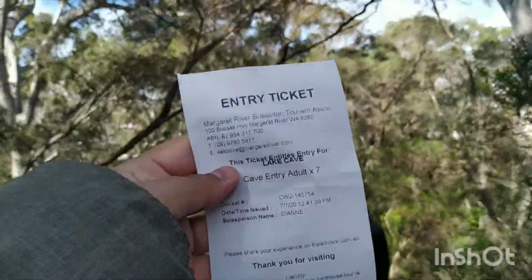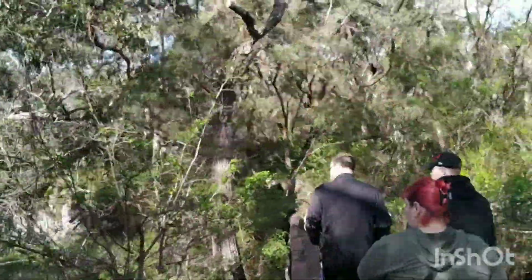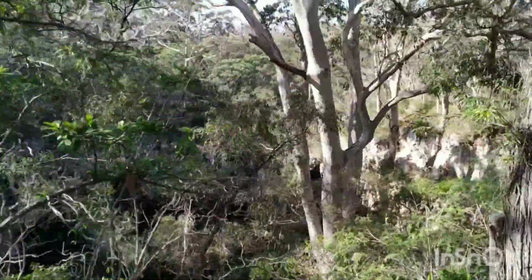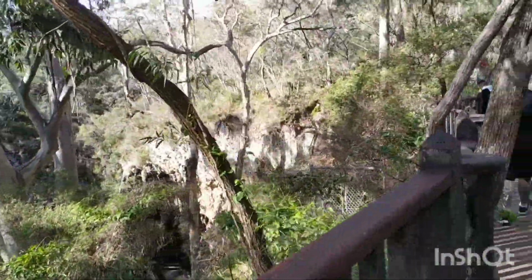This is our entry ticket for the lake cave tour. So this is the cave. Whoa. Look at that. The cave. Woo. So beautiful, guys.